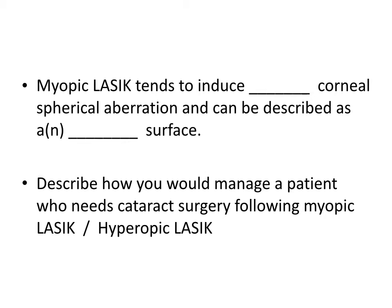If you have a patient who needs cataract surgery and they have had myopic LASIK, you can assume that they have increased positive spherical aberration, and using one of the negative spherical aberration correcting lens implants that are now available would be helpful in correcting this and giving the patient better vision.